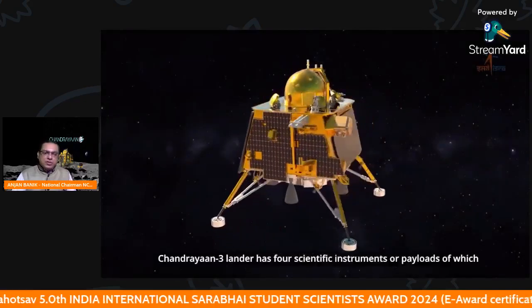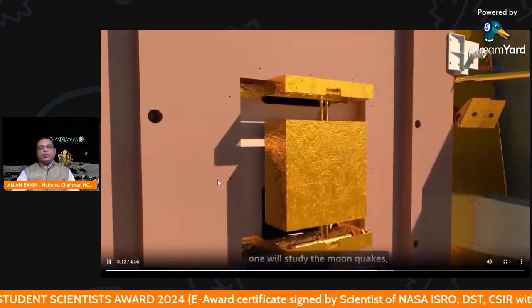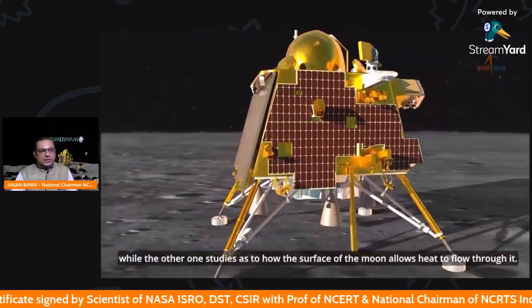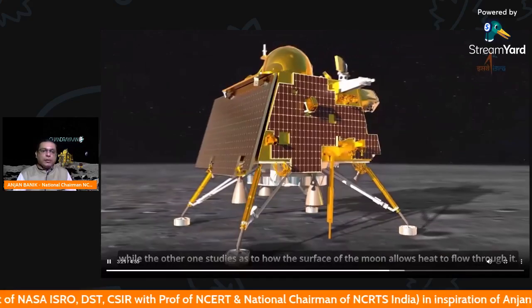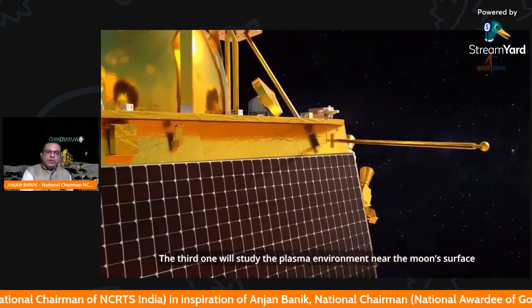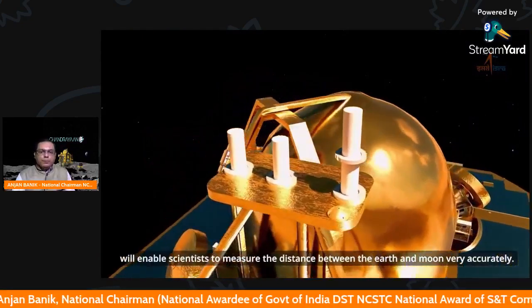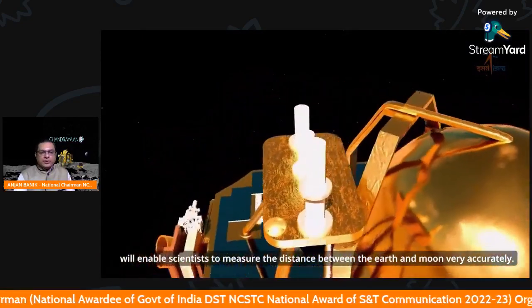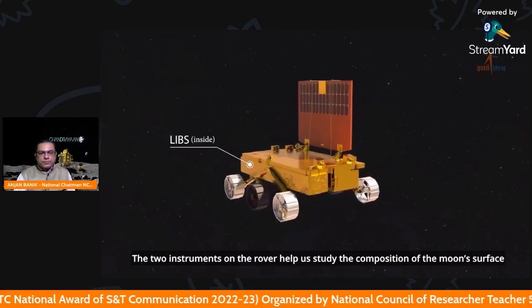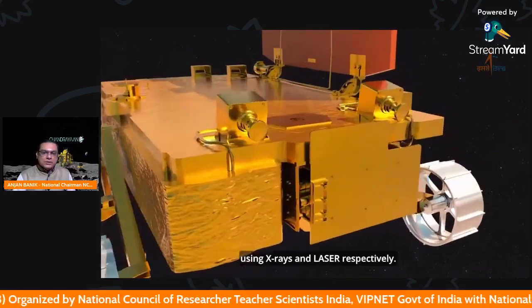The Chandrayaan 3 lander has 4 scientific instrument payloads, of which one will study moon quakes, while the other one studies how the surface of the moon allows heat to flow through it. The third one will study the plasma environment near the moon's surface. And the fourth instrument can enable scientists to measure the distance between the Earth and Moon very accurately. The two instruments on the rover help us study the composition of the moon's surface using X-rays and laser respectively.